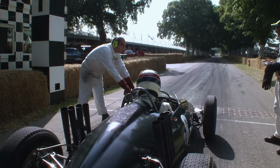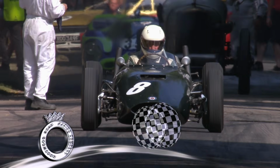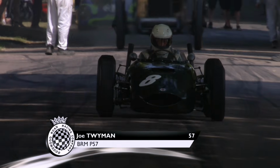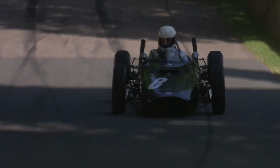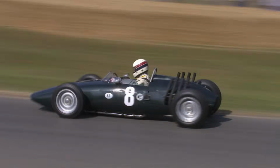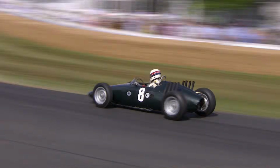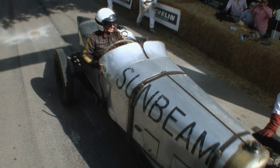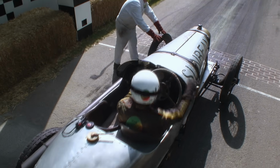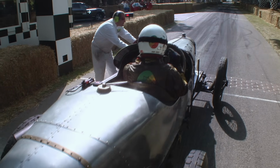Yeah, absolutely. Now we're looking at the BRM, which was the 1.5 litre. It's the P57, and Joe Twyman is driving this. He's been driving this with David Clark, who is a top businessman, but he also used to be in charge of McLaren car sales as well, did David Clark. But Joe Twyman, incredible guy, because he got cancer at a very, very young age and recovered. So he's going up in that BRM. Well, he's going up in the BRM, which of course was their only World Championship win, came with a P57, did it, Graham Hill, back in '62.